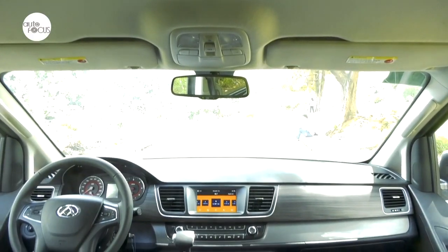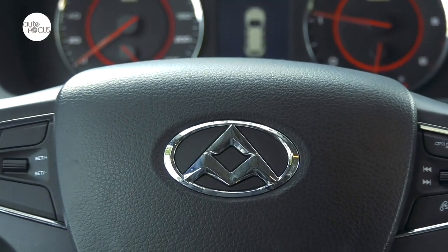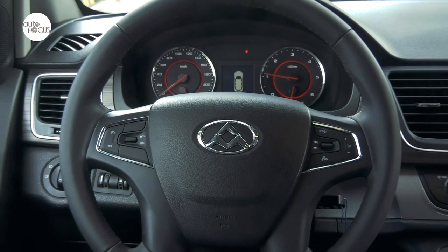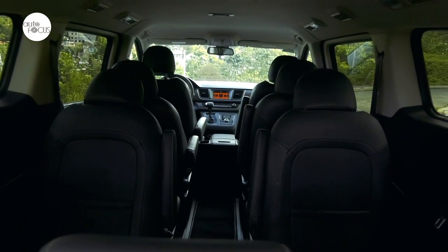The dash is well laid out with easy-to-read dials and easy-to-reach controls. The leather on the 4-spoke steering wheel looks and feels good to grip. It also comes with the usual buttons and controls for audio and other functions. The G10 cabin provides comfort and convenience for all occupants.